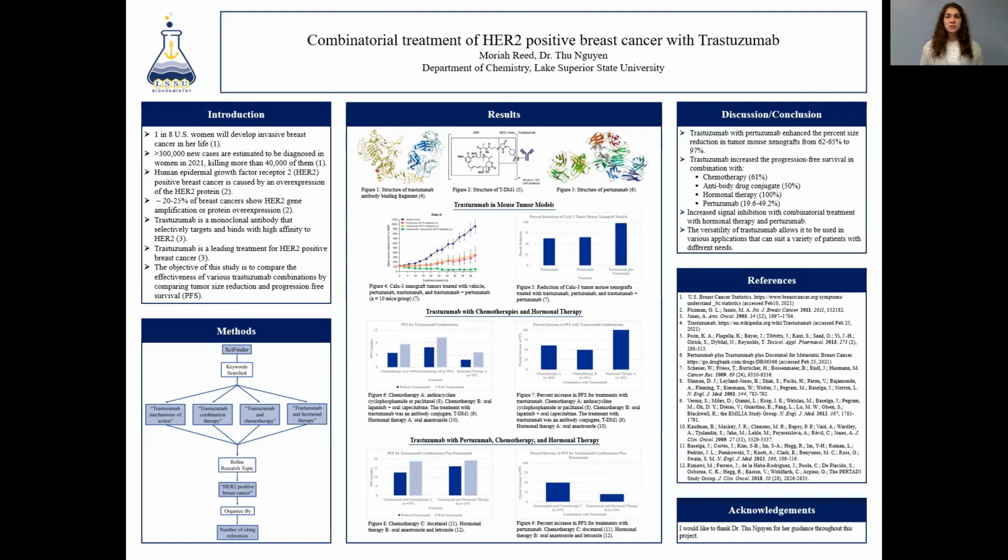HER2 positive breast cancer is distinguished by an overexpression of the HER2 protein. The HER2 protein is responsible for cell growth and proliferation. Therefore, when there is an overexpression of this HER2 protein, it can lead to malignant cells and ultimately tumor formation. Now, trastuzumab, seen in figure 1, is a monoclonal antibody that specifically binds with the HER2 protein, and it is the leading treatment for HER2 positive breast cancer.